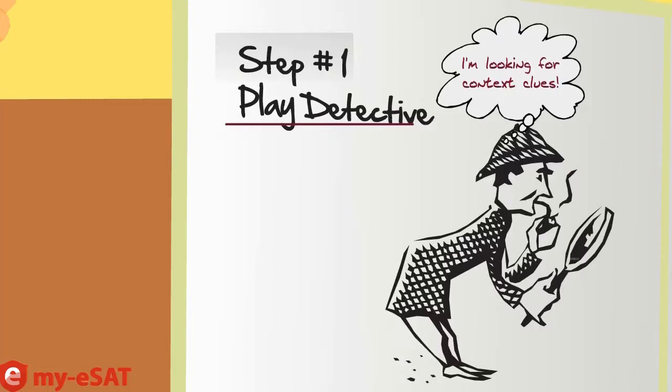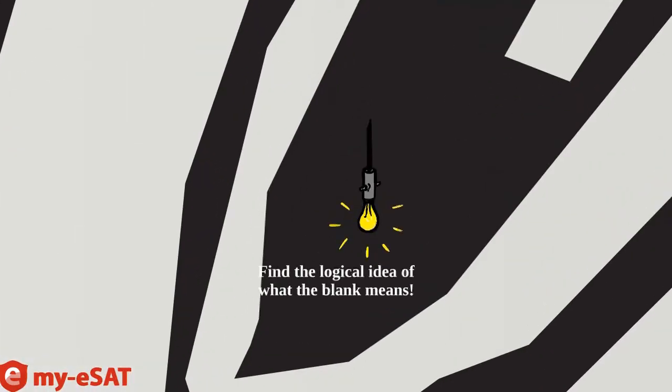Step one, play detective. This step means to read the sentence carefully in search of the context clue. All sentence completion sentences will have clues in the sentence that will give you a logical idea of what the word in each blank should mean. Clues might be a description of the blank or imply a relationship between the blank and something else given in the sentence. Sometimes, when there are two blanks, the clues give you the sense of a relationship between the words in the two blanks.